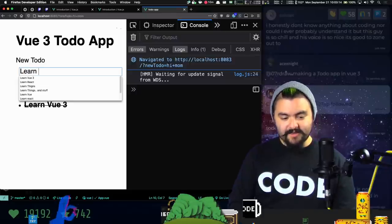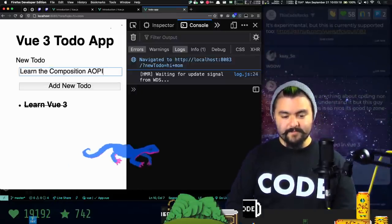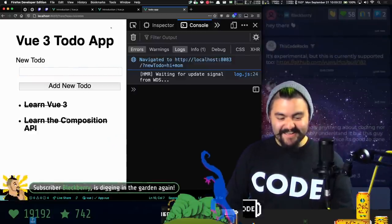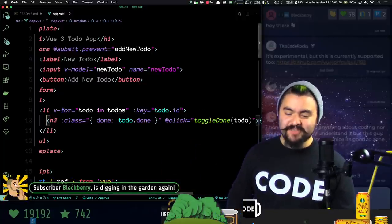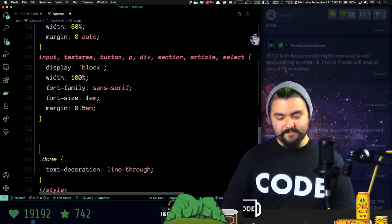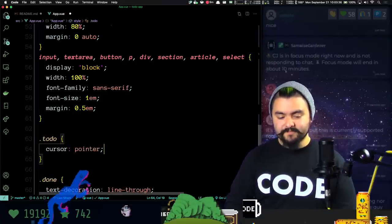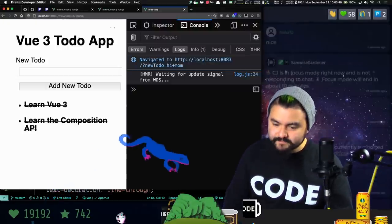Learn the composition API. Wow. And we can also mark those done too. I mean, technically, I should show like a cursor. So if I give this a class of todo, let's say a todo has a cursor of pointer. That way, the user knows that they can click on it like that.